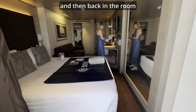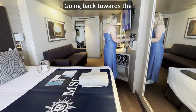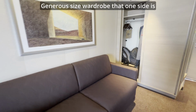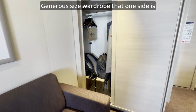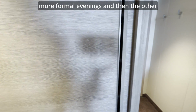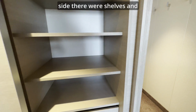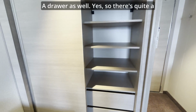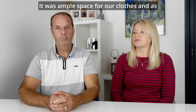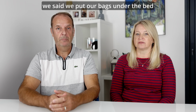Back in the room, going towards the door again, there is a generous size wardrobe. One side is for hanging space, which is good if you've taken something for the more formal evenings. On the other side there were shelves and a drawer as well. So there was quite a lot of space. For the two of us, it was ample space for our clothes. And as we said, we put our bags under the bed.